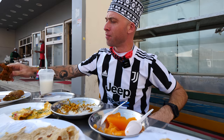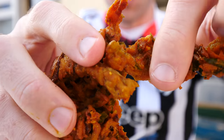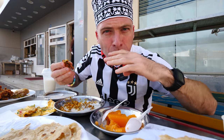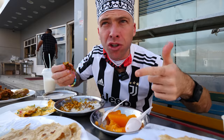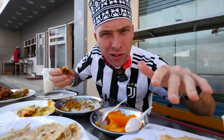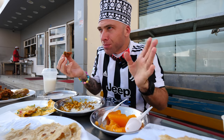So what's left? This guy. So what is this, like an onion pakora? Beautiful onion pakora. So usually you dip this into a chutney. Very oily. Crispy. Nice and crunchy. If you've ever been to Chili's or Fridays, if you have the onion bloom, the fried onion, same thing.